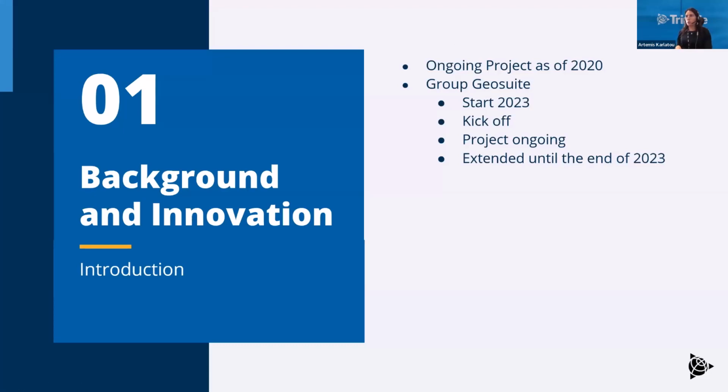First of all, it is an ongoing project as of 2022. Right now, for this year, we are, let's say, in this final stage. It has got some extension. We had the kickoff for our group Geosuite in the beginning of 2023. And we will see if we will get any further extension next year, depending on the topics that will be implemented.